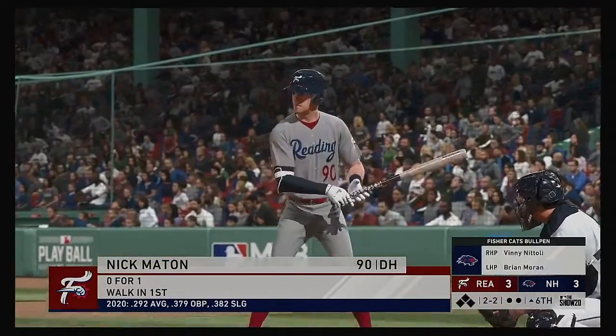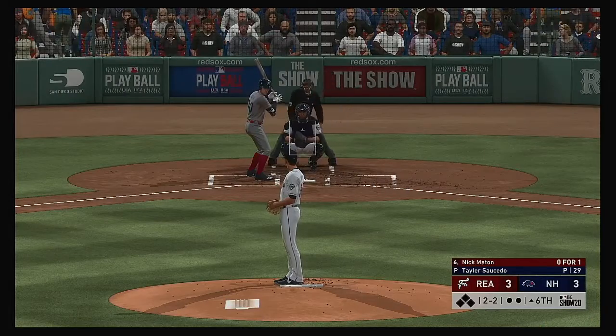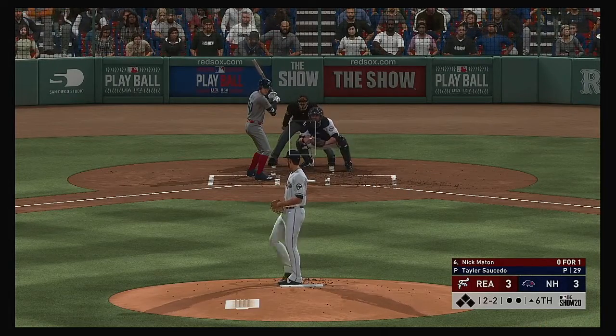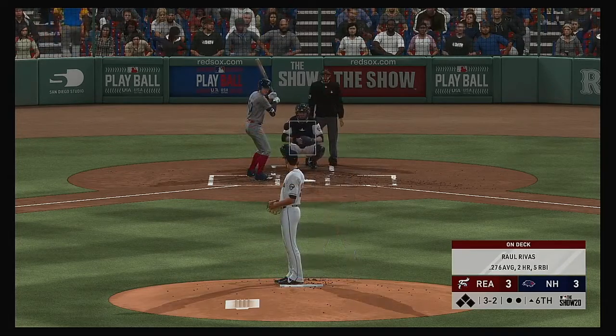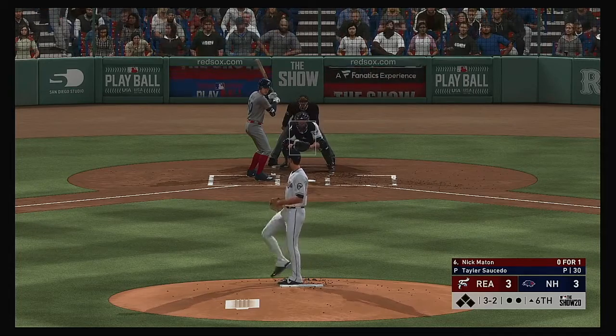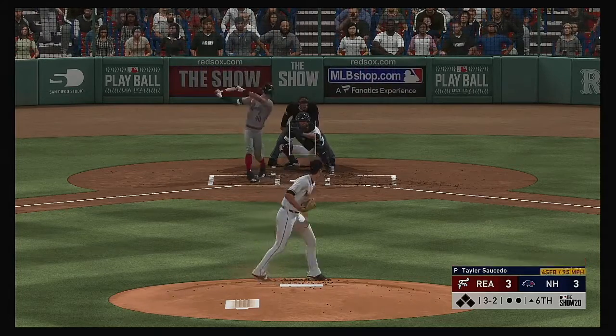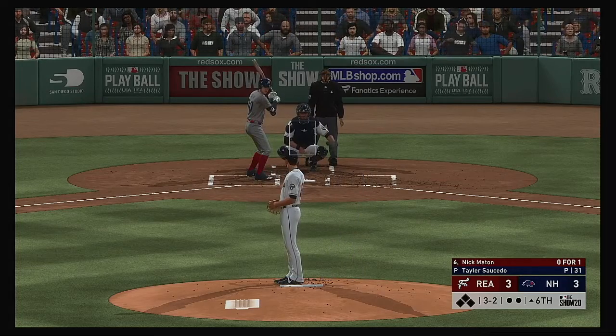Digging in once again, Nick Maton. It was a flyout for him in his last trip. The 2-2 is laid off and the count runs full. After multiple pitches were fouled off, it gets a little disappointing as a pitcher. So you think, I'm going to throw one way off the plate and see if he'll chase it. Didn't happen.